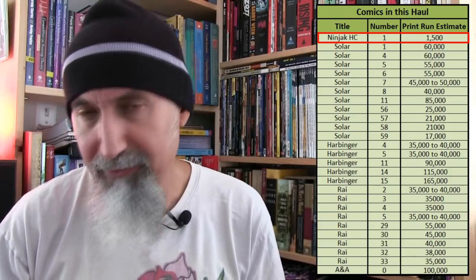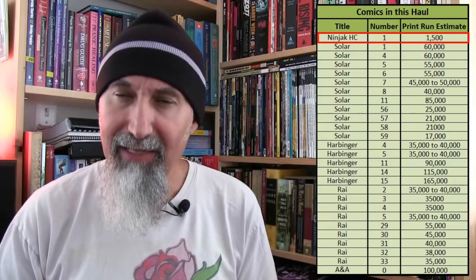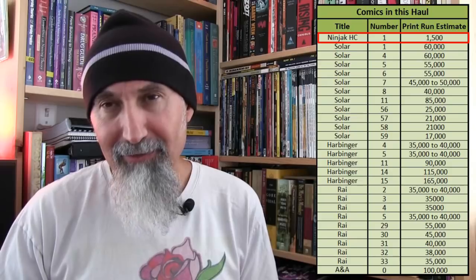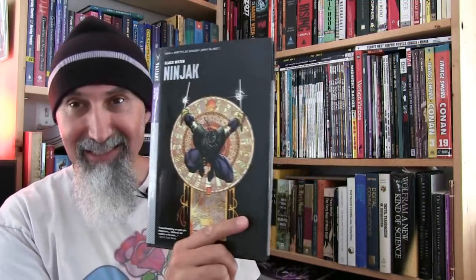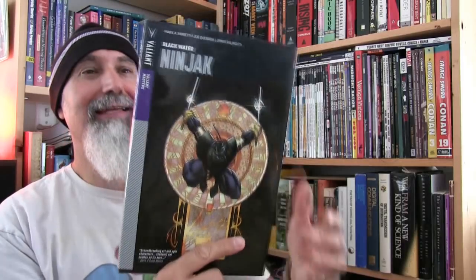And according to the website that has all the print run information, and I know a lot of the pre-Unity stuff is valid because I was buying Valiant Comics back then, and I sought out as much information as I could. So I know the early Valiant print runs are legit. I don't know about this one, but according to the table, this guy only has a 1,500 print run. There's only 1,500 of these printed, and I bought this baby for 10 bucks, and it's in beautiful condition. Take a look at this, right?